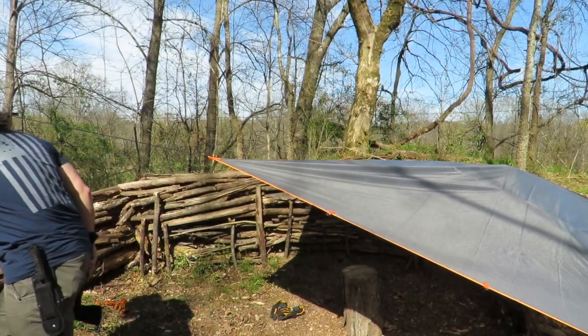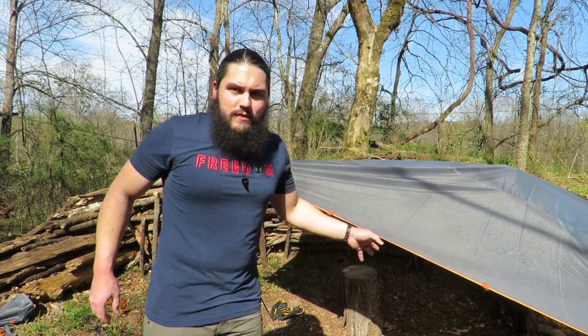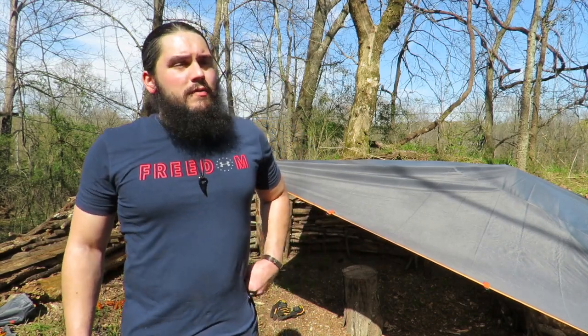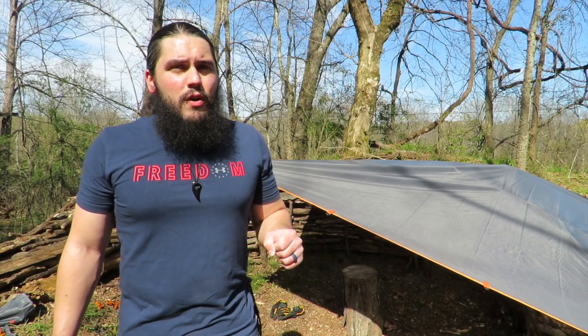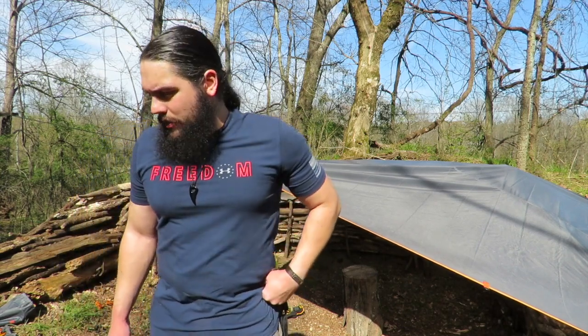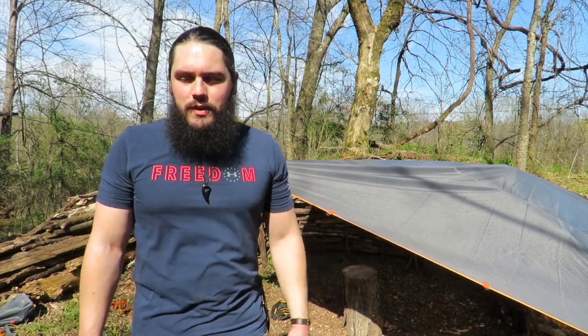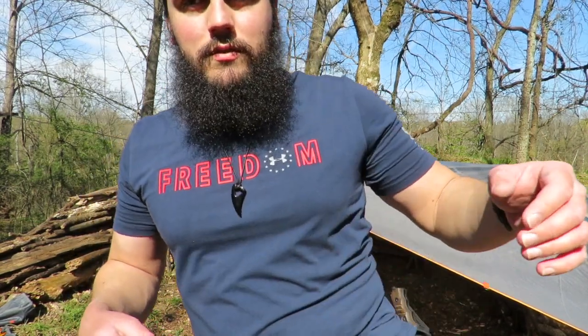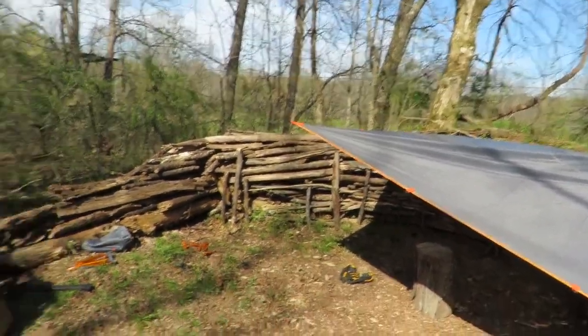So, I'm gonna get a little fire going. Like I said, I just bought a glass jar of cold coffee with me. It's a little warm today, so I'm not gonna really do a hot coffee out here. But I got that underneath the tarp, keeping it cool. But let me show you around the shelter some of the changes that I'm talking about.